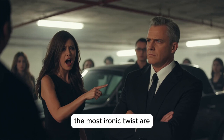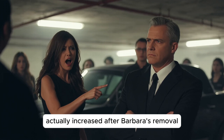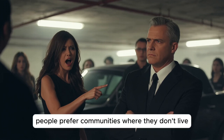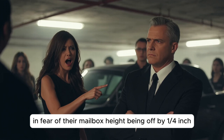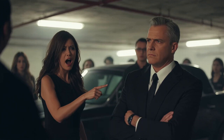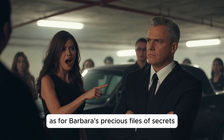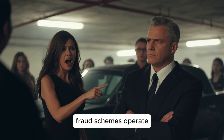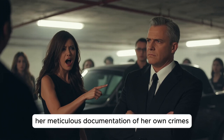The most ironic twist: our property values actually increased after Barbara's removal. Turns out, people prefer communities where they don't live in fear of their mailbox height being off by a quarter inch. As for Barbara's precious files of secrets, they're now part of an FBI training program on how HOA fraud schemes operate. Her meticulous documentation of her own crimes became the perfect case study in what not to do.